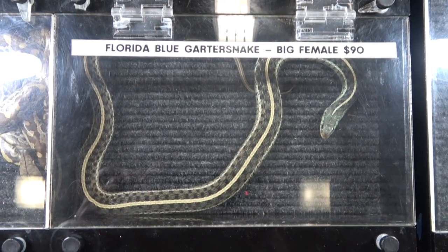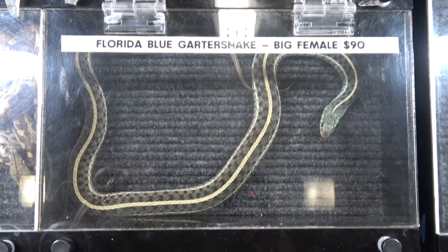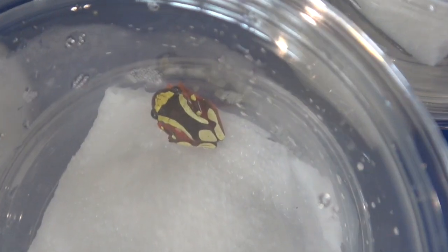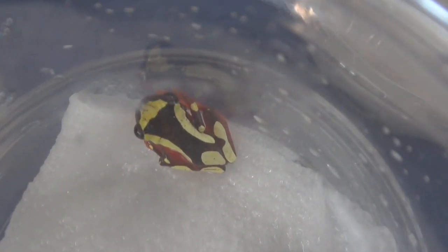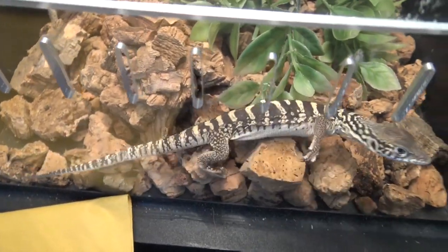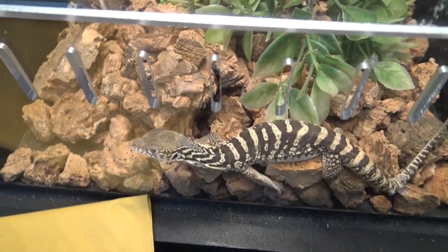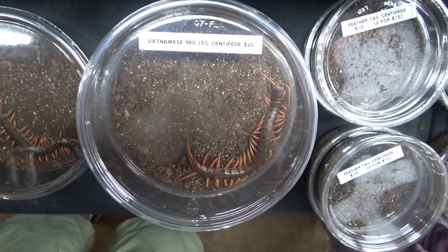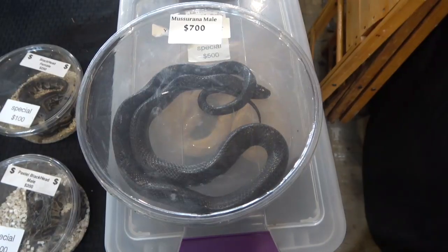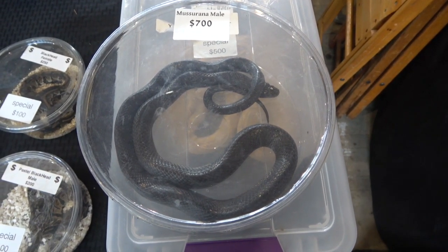I think garter snakes are badass, and you can find out why in a couple of months. This is a Musarana, and it is a rear fang venomous snake from South America.